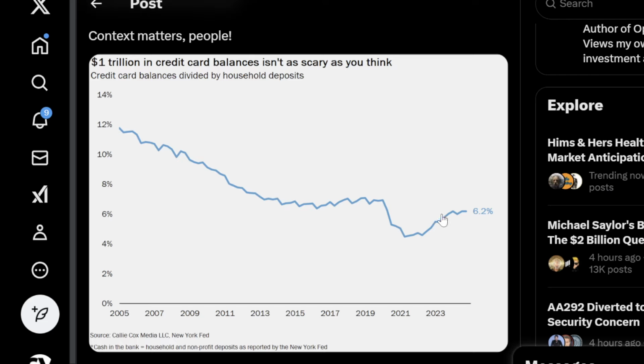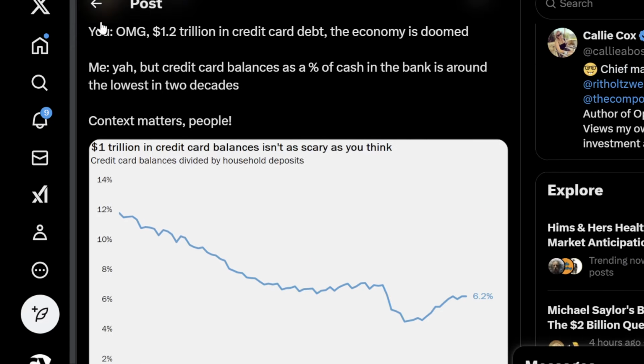The only thing I'll say here is I think it depends who has the large credit card balances and who has the household deposits. Because if a whole bunch of people have large credit card balances that don't have household deposits, then this ratio is kind of like, I don't know if that really matters. If the people have a bunch of debt but have a bunch of money in the bank, then it doesn't matter. It's correct. Maybe they bought a bunch of stuff.